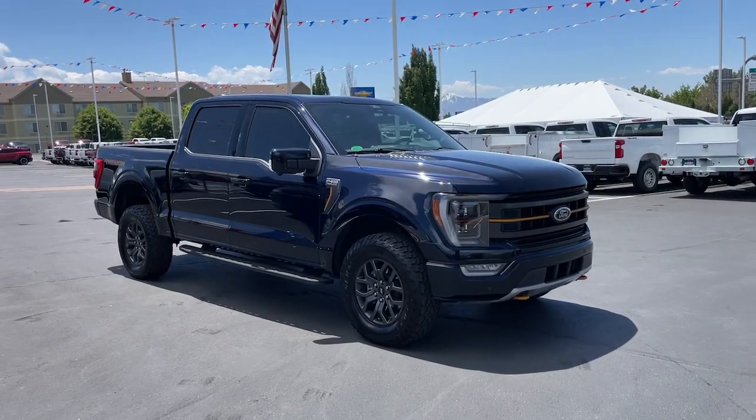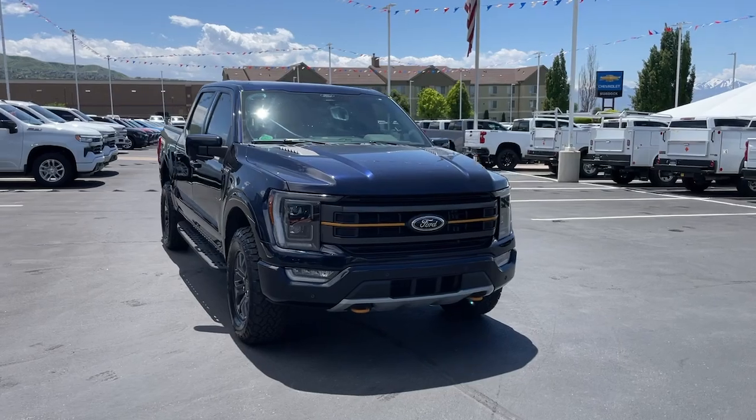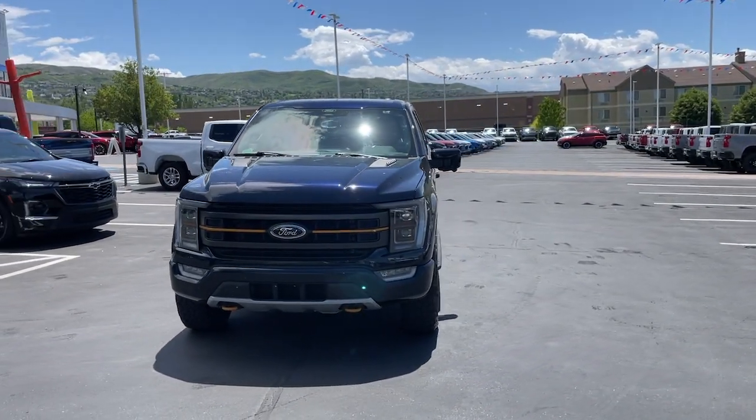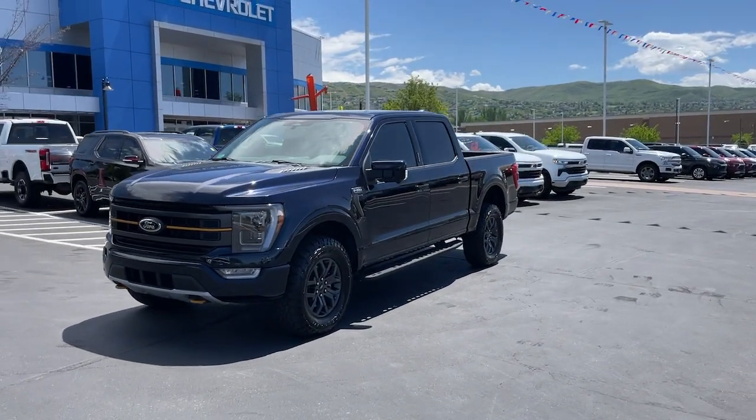You will love the features of this 2022 Ford F-150. With less than 25,000 miles on the odometer, this vehicle provides excellent value. Take a closer look at this full-size F-150.